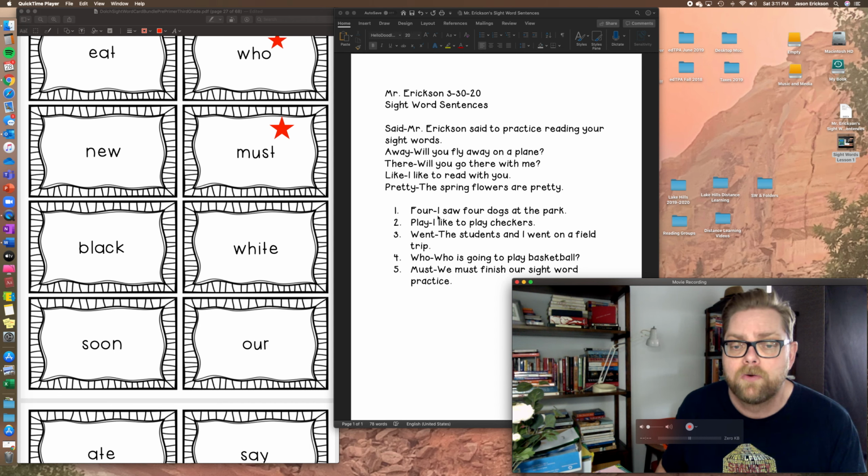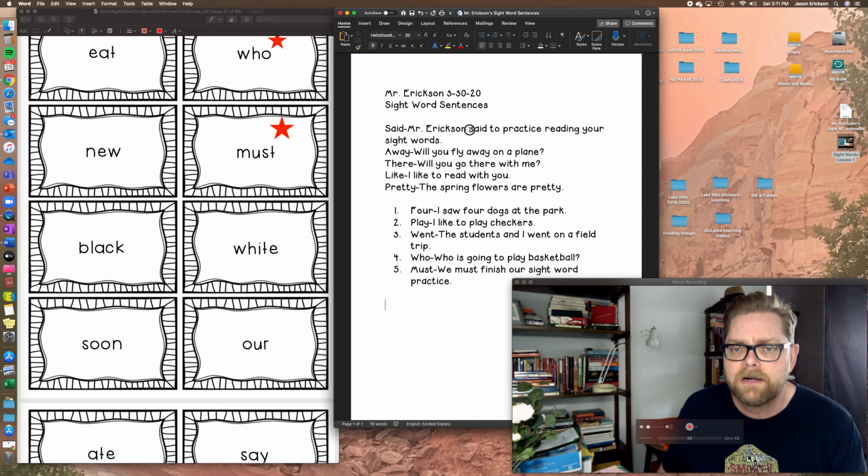One thing that I'd also like you to do is start underlining the sight words that you're using in your sentence. So we're going to underline the word said. We're going to underline the word away up here. We're going to underline there. You'll just be doing this with your pencil in your notebooks, and that's fine as well. So you can underline these with me right now from the words that we did last time we were together.